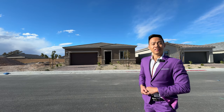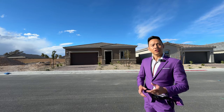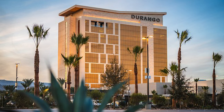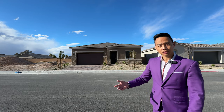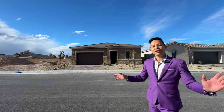Now, one thing I wanted to mention, actually, when you're living here in the Southwest area of Las Vegas, this is a booming community. You have a lot of developments here. In fact, the Durango Hotel, a very luxurious and definitely favorite local spot for Southwest residents, is the Durango Resort and Casino. I've been there a lot of times. I love going there just to hang out and dine in some of the restaurants.